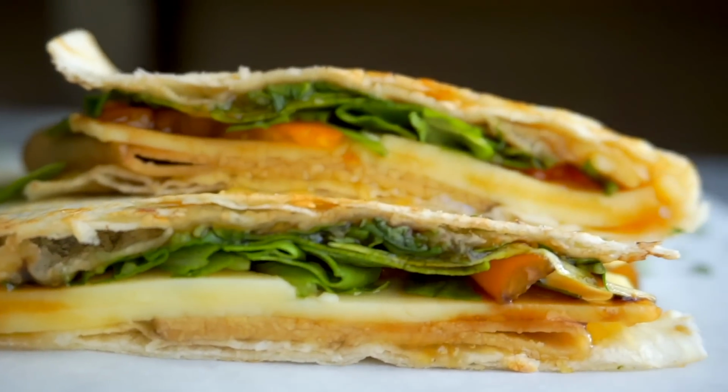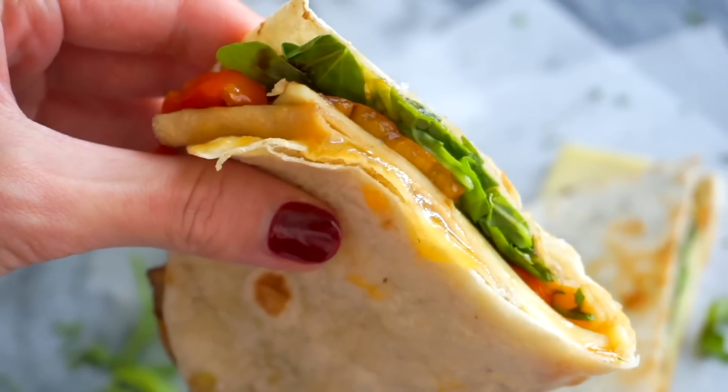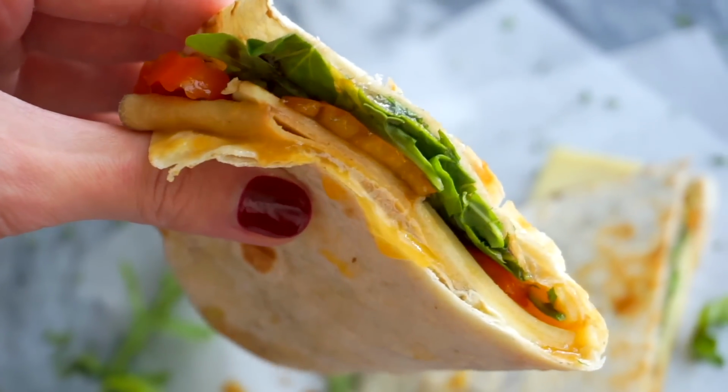It's a quick and easy dinner that kind of feels like you're at a fancy bistro, especially because you've got a lot of different flavors going on. It's kind of tangy and sweet, creamy and savory from the vegan turkey, and so fast.